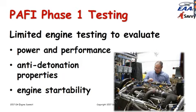They also did some limited engine testing to evaluate these 4 fuels in terms of power and performance, anti-detonation properties, how easy it was to start the engines. Startability is affected dramatically by the volatility of the fuel, and so some of the candidates had problems with engine startability.